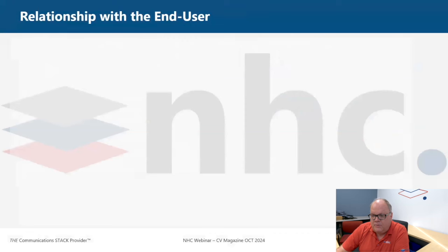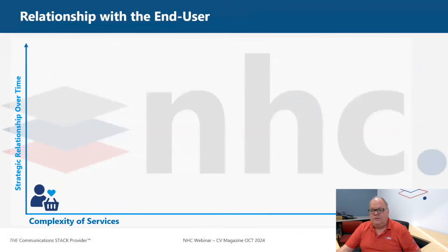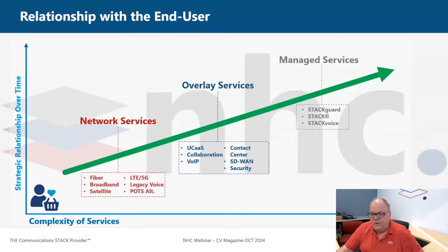So what do we mean by that? Well, I'll give you an idea here. So let's talk about this. We have on one side strategic relationship over time. On the other side is the complexity of the services. And if we look at this, we can get a better sense as to how the more complex the service, the stickier it gets. Your relationship with the customer will be far more in depth.